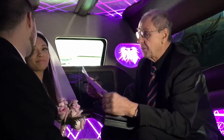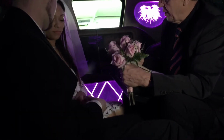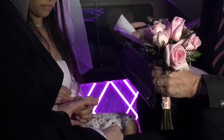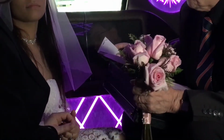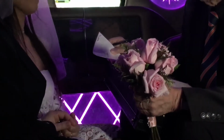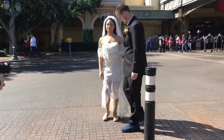Today you have tokens of your love in the form of rings. Elena, please place the ring on Robert's finger and repeat after me. With this ring I marry you. I will love you and be faithful to you forever. Please face me. Today you've married each other. See each other?